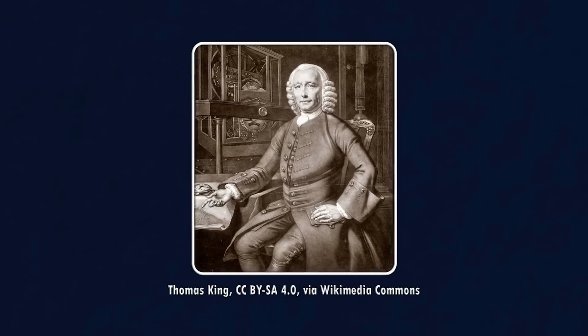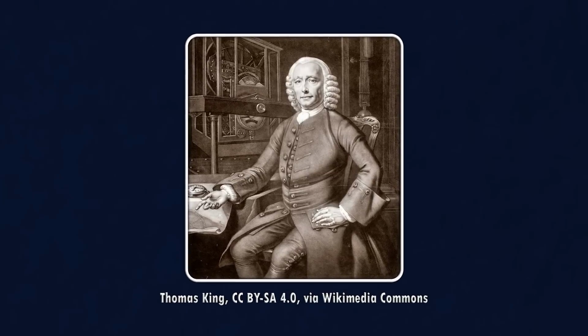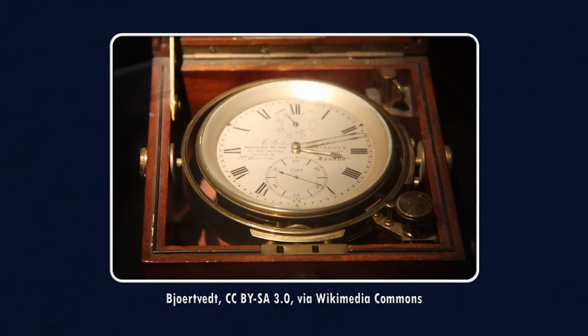Crucially, the longitude problem was eventually solved by self-taught clockmaker John Harrison, who developed a special timepiece called the marine chronometer. And as a result, there is no need for 21st century cargo liners or cruise ships to be sailing around the oceans with a poorly dog tied up in the bridge.